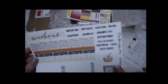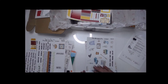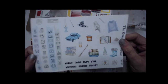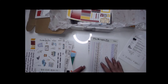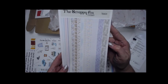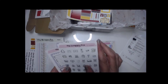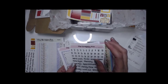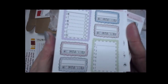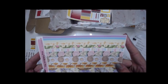See, this is washi and words and deco. And I love this for the sidebar. And then there's more deco. And here is the washi. And then you got your littles again, your icons, and your days and numbers, and your boxes, and your check, your little things, habit trackers, and trackers. And here is more washi for it.